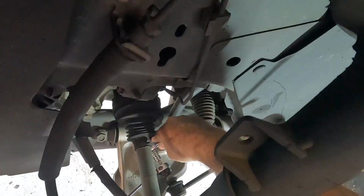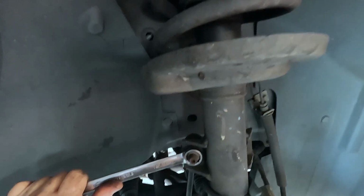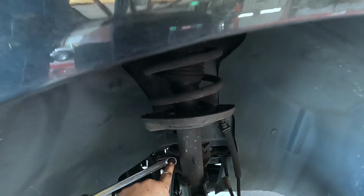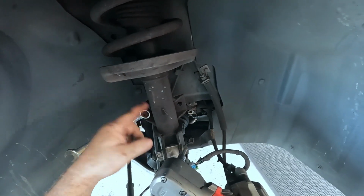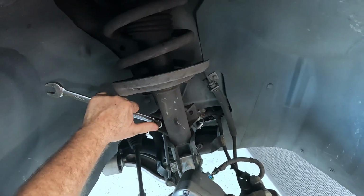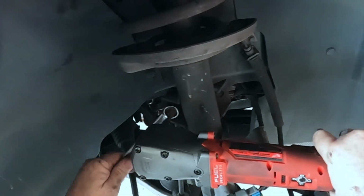Oh yeah. Uh-oh. I think I might not be able to get that in. I gotta undo the other side first. I always loosen the nut first, because if you just try to turn this without loosening the nut, then most likely you'll strip this out before it ever turns. So it's always better to loosen the nut first, then you can turn this in much easier.